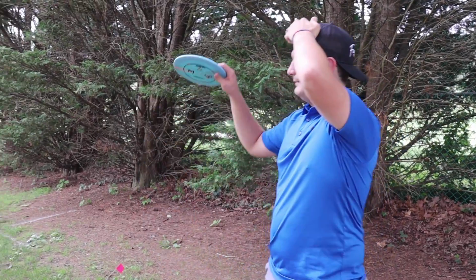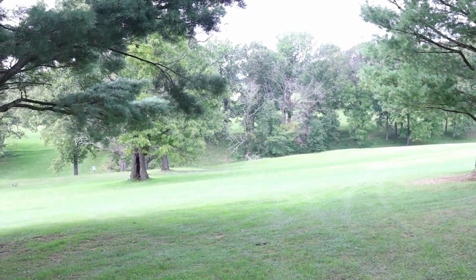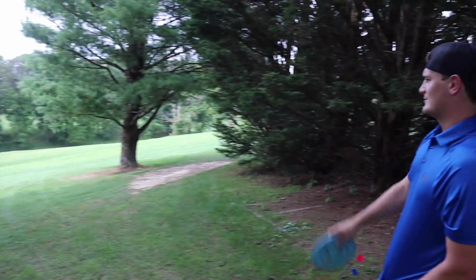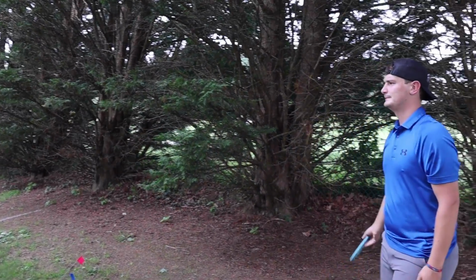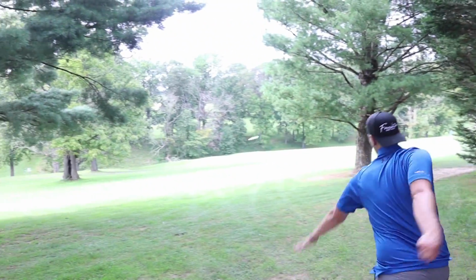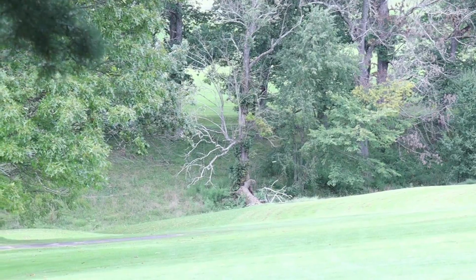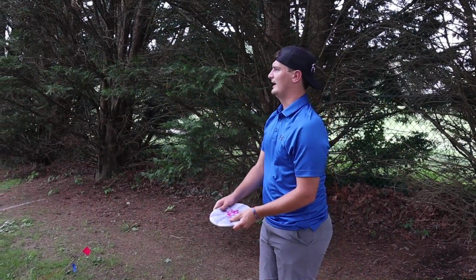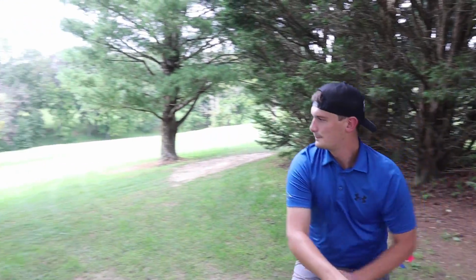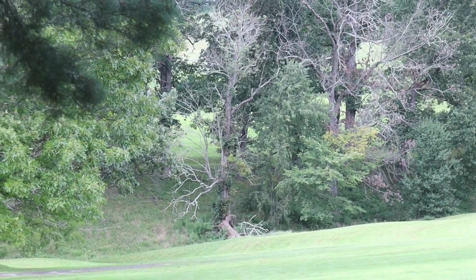Hole 9, bottom of this hill, a little on the left side. Forehand is kind of attractive here, but the backhand's wide open. So I'm going backhand Buzz. See if we can get it close. I need to get a lot more left. Mm-hmm. Put this one more angle. Softer and higher. That one's new.